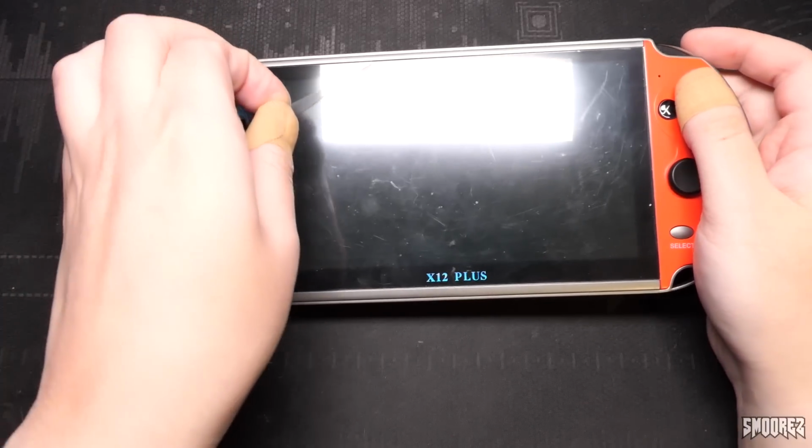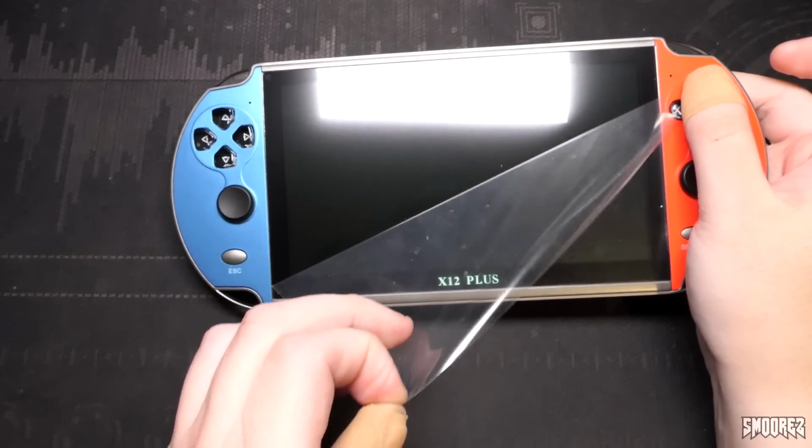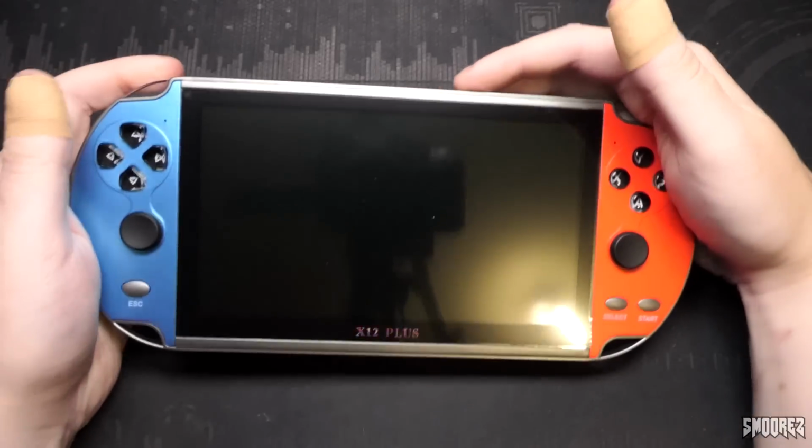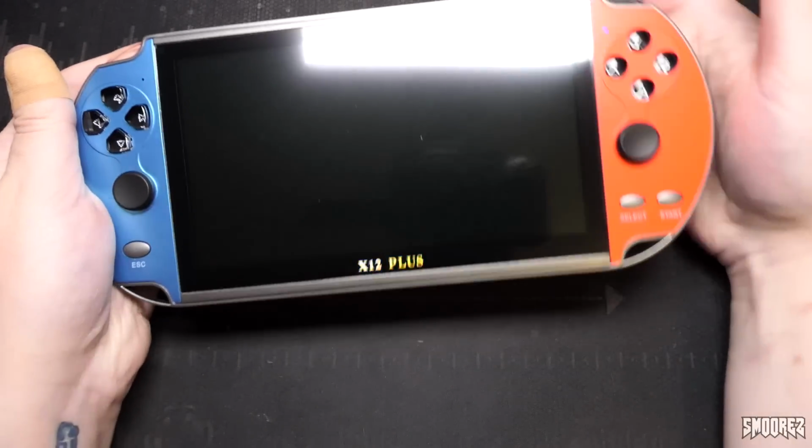Let's take off the screen protector and reveal the 7 inches of glory. Don't take that out of context, god damn. Power switch, ready, set, here we go.